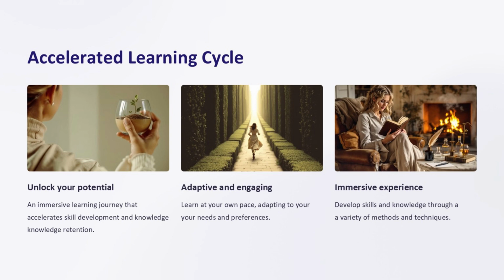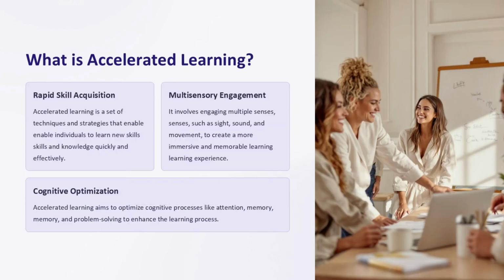This cycle is designed to accelerate your skill development and knowledge retention, empowering you to achieve your goals more efficiently. Accelerated learning is a set of techniques and strategies that enable individuals to learn new skills and knowledge quickly and effectively. It involves engaging multiple senses, such as sight, sound, and movement, to create a more immersive and memorable learning experience.